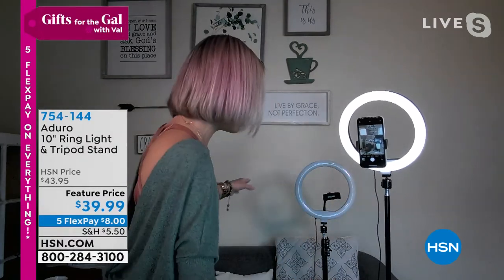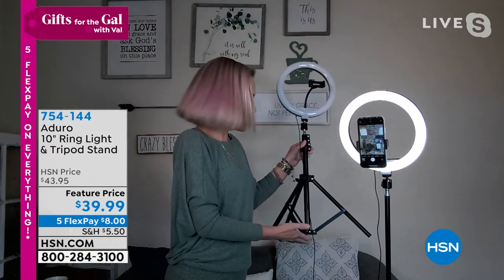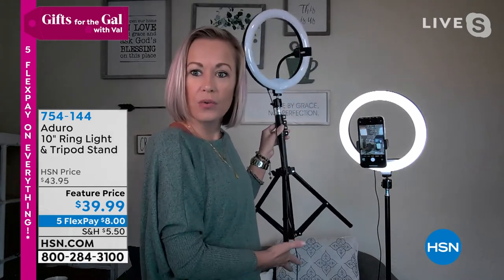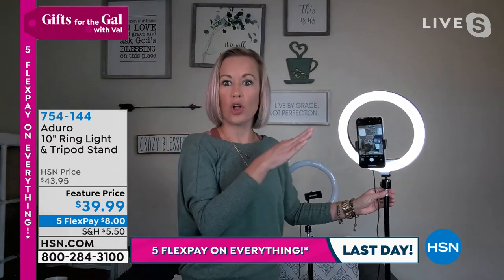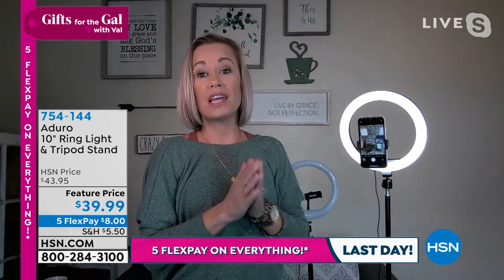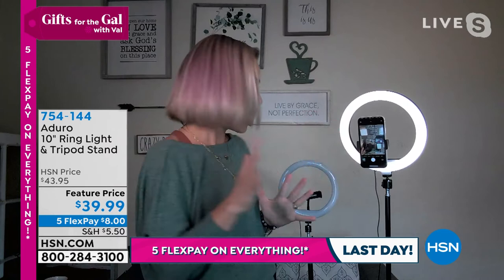Not only is it adjustable, when we talk about the tripod, it goes from just 19 inches, right? So you could put this on a desktop, or on your dresser or something if you want to be right there at face level. Or it goes all the way up to 46 inches, which is really hard to find in a ring light. So when we're talking about gifting, this is a perfect gift for everyone on your list.